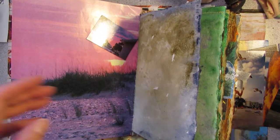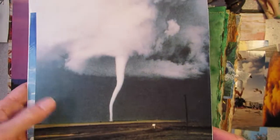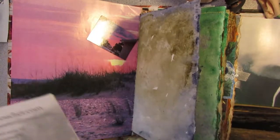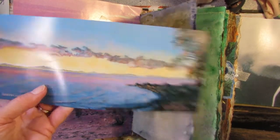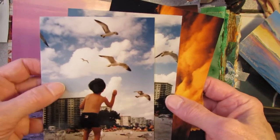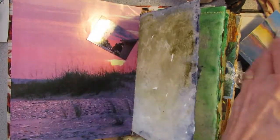I have a nature page about the shape of clouds. I have a nature page about tornadoes. We had 4 tornadoes the other day. This is an artist's card with a beautiful sunset. This is my son in Florida many years ago at the beach, with some puffy clouds in the background, feeding the seagulls.